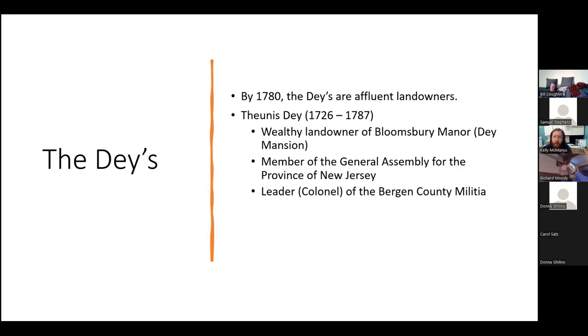He's a colonel of the Bergen County Militia, so he's active in the military aspect of things, right? Being one of these free citizens, landowning males. So he will also have a reputation from that. In short, he's more or less a known entity of the area.